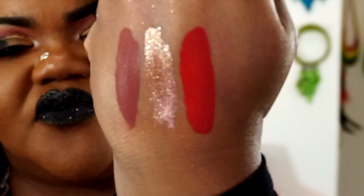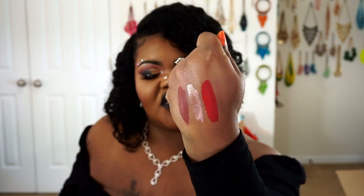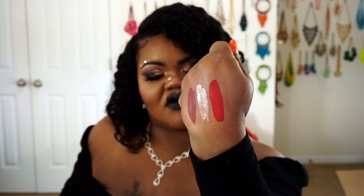And that's a universal red. Doesn't matter if you're fair, medium, or deep, or dark, or rich tone. That is gonna be a flattering red no matter what your skin tone nor undertone. That is gonna be a really pretty red across the board.